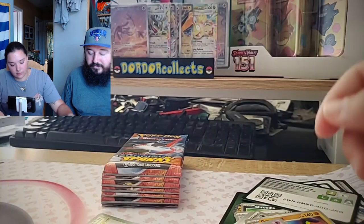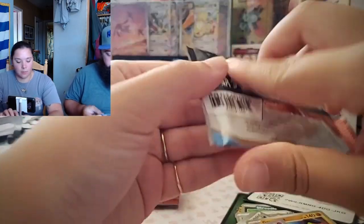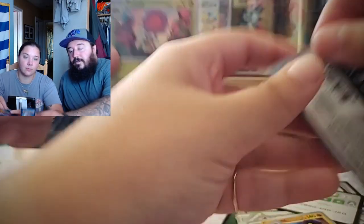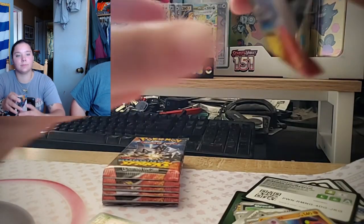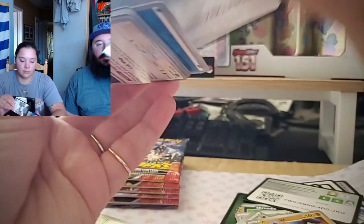What's that one? Is there one more? Oh, that's it. Pay attention. I thought there was one more. Nah. This card looks like a dung beetle. Rabska. That's pretty funny. Looks like a crab, sort of. Evolves from Relor. But that Relor skin looks like a dung beetle.